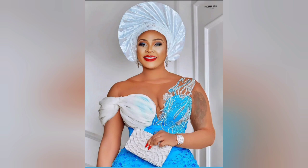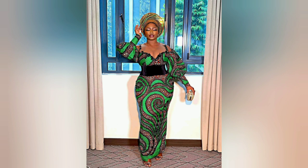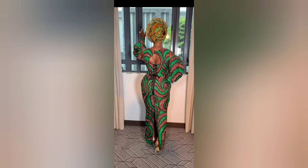Guys, look at this beautiful Asoebi style. Two different sleeves, so beautiful and unique. Like this particular video, you're going to be seeing a lot of Ankara and Asoebi styles. I hope you are ready to choose at least 5 or 6 styles from this particular video. I am very sure of that. You'll end up picking at least 5 or 6 styles.